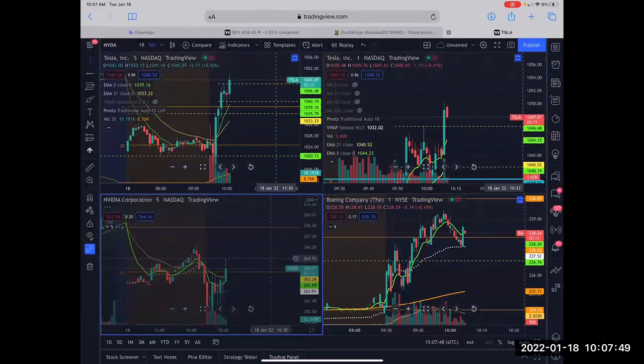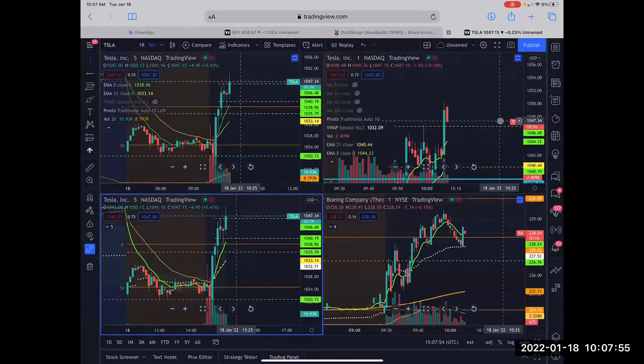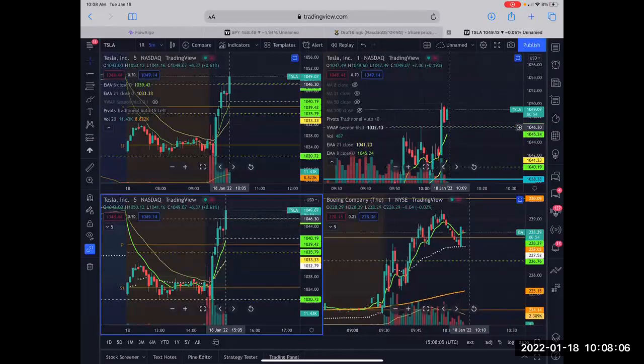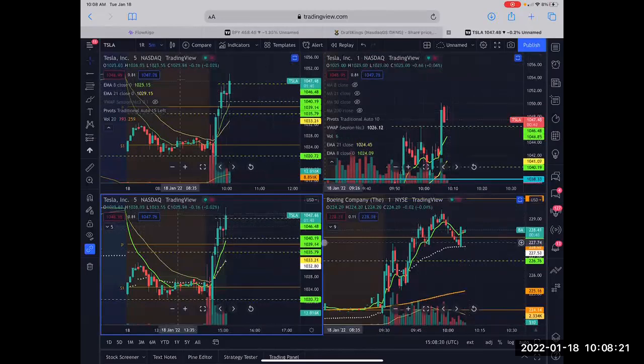Let's see. I'm watching Tesla for this right here at this green line. It should bounce right here. It already bounced. There it goes. That was the one entry. But yeah, probably gonna have to wait. Tesla is running. Okay, it's coming down. It's coming down. Should bounce at that green line.